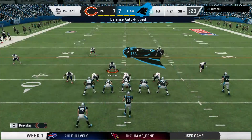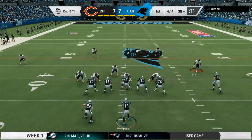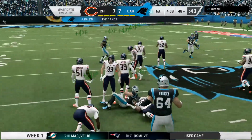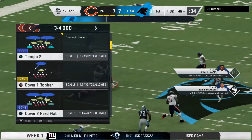Here we go. Now 2nd and 11. And he's got McCaffrey open, complete, and able to get this one across the 45 before he's brought down. 11 yards there, first down.